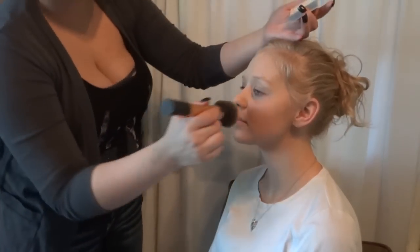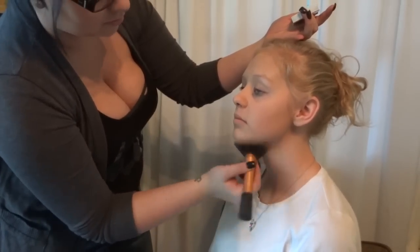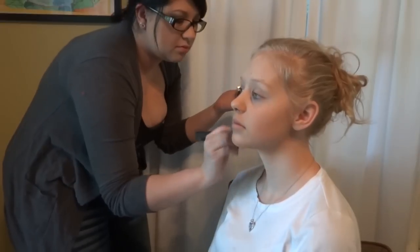And then we're going to go in with the Palladio Rice Powder in Natural. And we're just going to take a Real Techniques powder brush and work it all over her face.